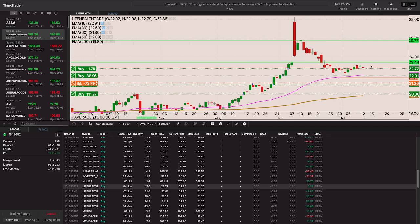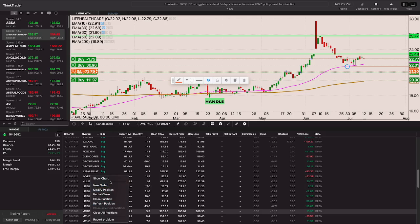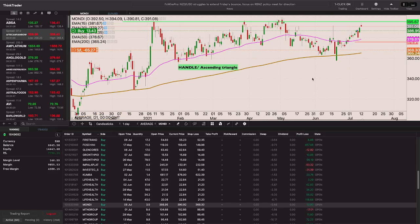Life Healthcare looks like it's moving nowhere slowly. But if we can get through that 23 rand 44 cents level, if that seller that's there stepped away, I'll add to the position. Mondi is still muddling along, chasing. Let's see if we can get it close through that 395 today. If we do, I'll be adding to the position with a stop loss there at 375.90.